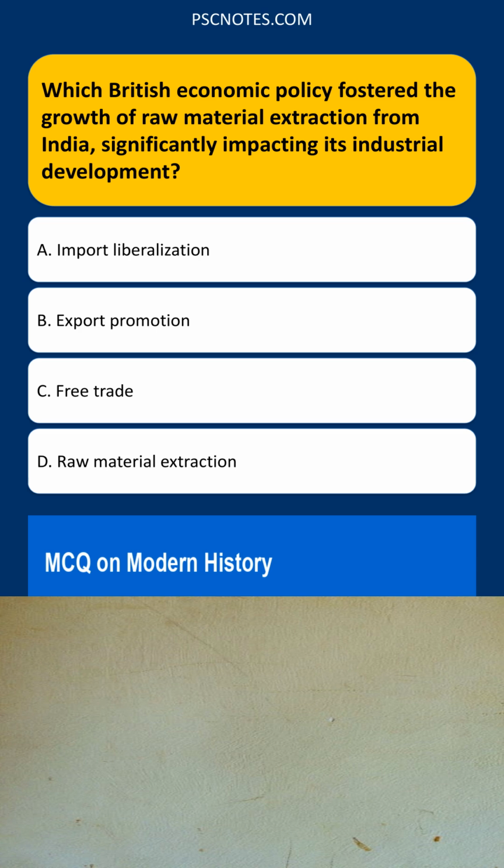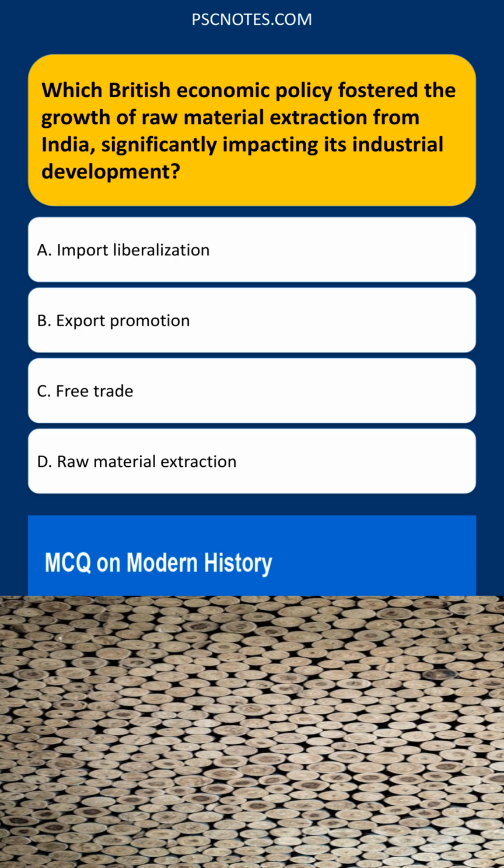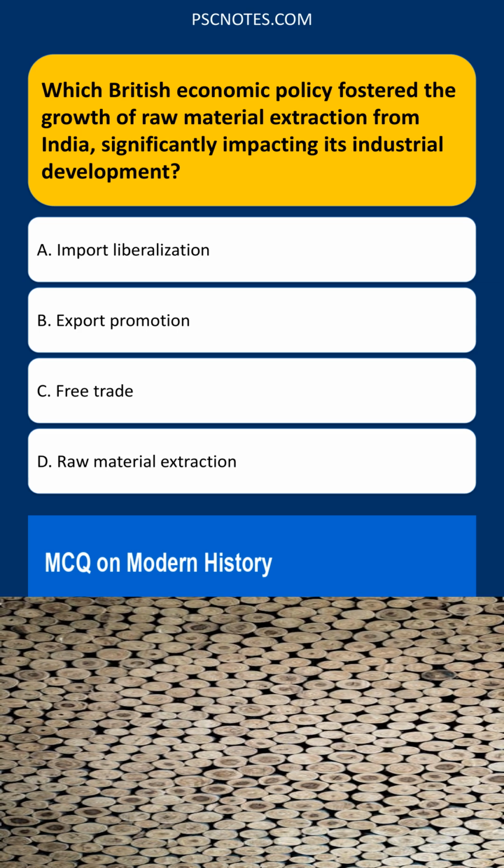This extraction was not a natural, organically driven process, but rather a deliberate policy that actively suppressed the development of Indian industries that might compete with British ones. The focus on supplying raw materials to Britain prevented India from developing its own manufacturing base and processing its own resources, which significantly stunted its industrial growth.